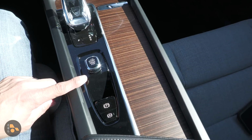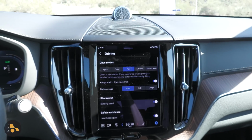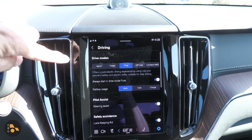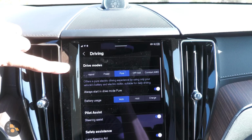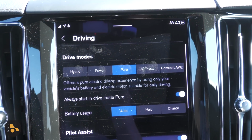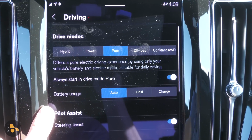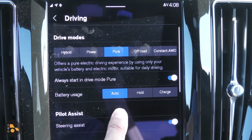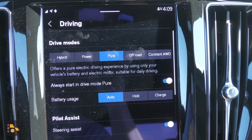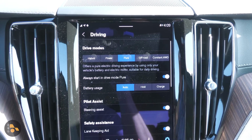On the inside, the drive modes are no longer controlled via a little scrolly wheel here at the center console. They're now done via the new Google infotainment system in the center console. You can see we have 5 basic drive modes: hybrid, power, that's basically sport mode, pure is EV-only mode, off-road, constant all-wheel drive, and then sort of drive modes. Down here we have some ways to control the battery. We can let the car decide what to do, we can have it hold the charge, or we can even charge the battery.